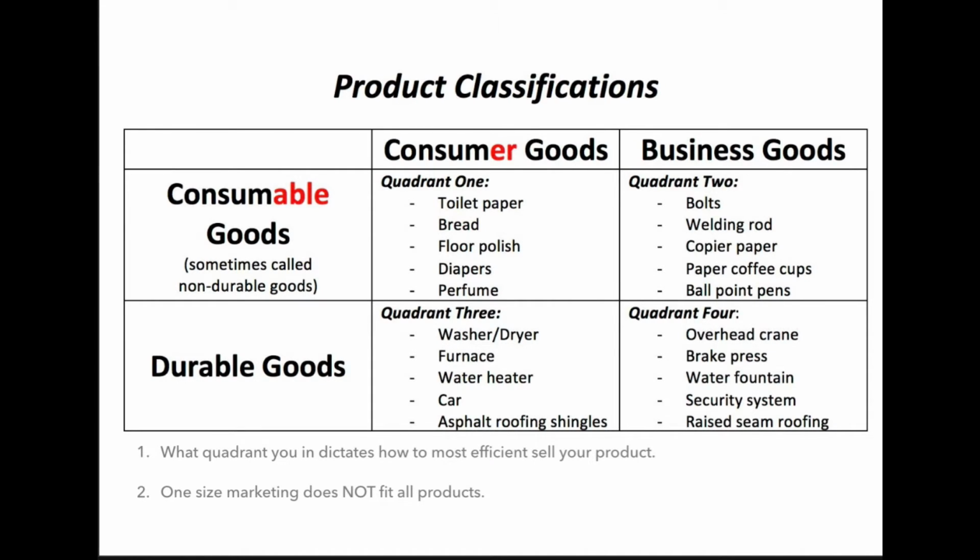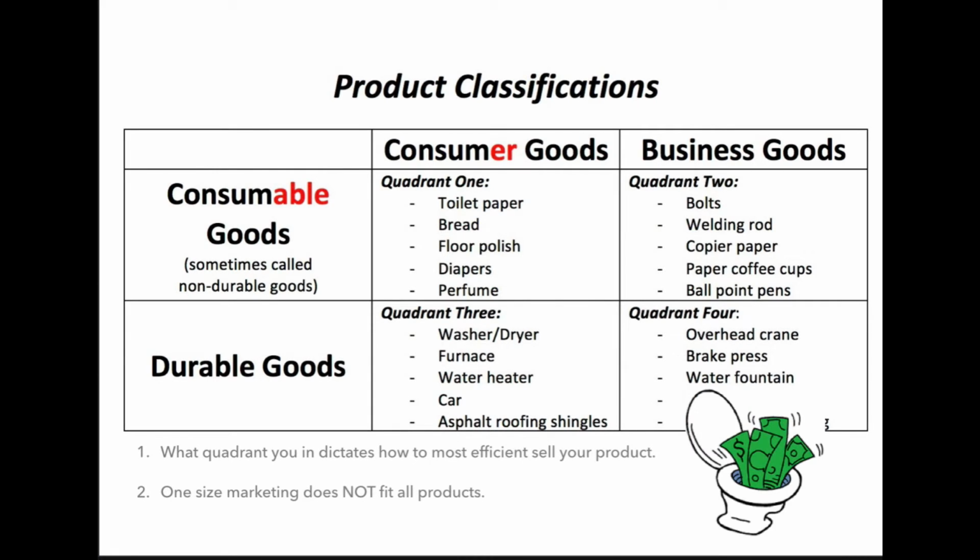What product types you sell dictates the quadrant or quadrants you are in, and the quadrant you are in dictates how to best sell your product. Maybe the single most important fact here is that there is a different marketing strategy for each quadrant. Spending money on the wrong strategy for the wrong product is just like flushing money down a toilet.